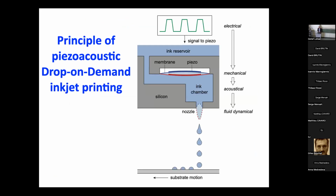The principle is shown here. You have an electrical signal here. This is transferred to some mechanical signal here. And this builds up the pressure with this piezo here. And the pressure then presses out droplets, which end up on paper. And the paper moves at a relatively high velocity.